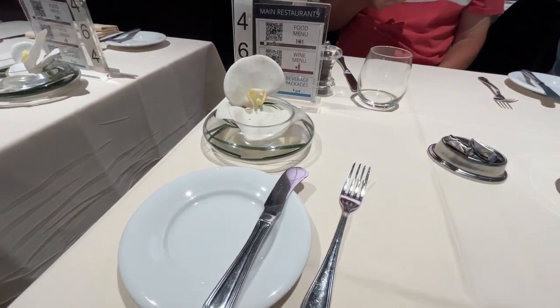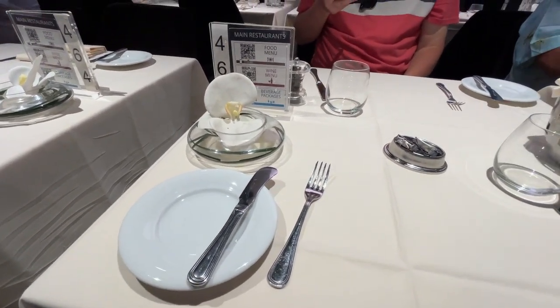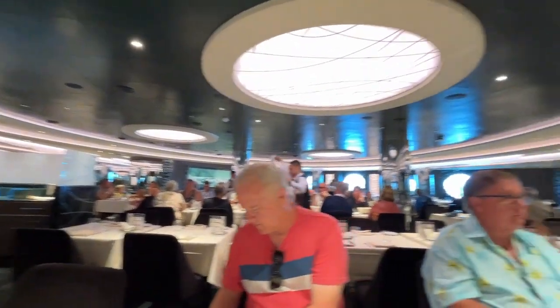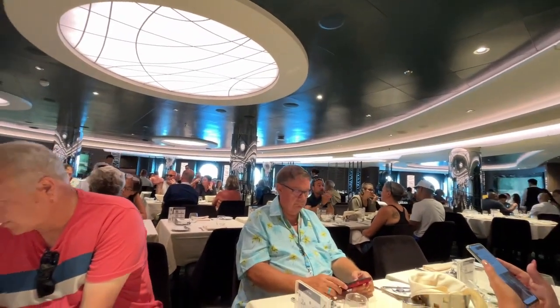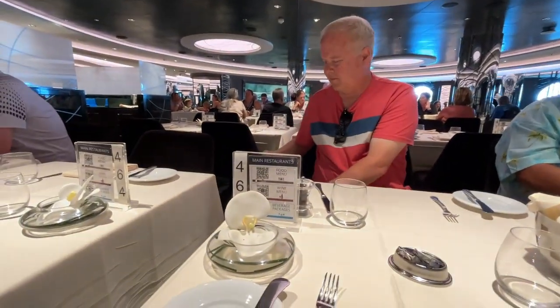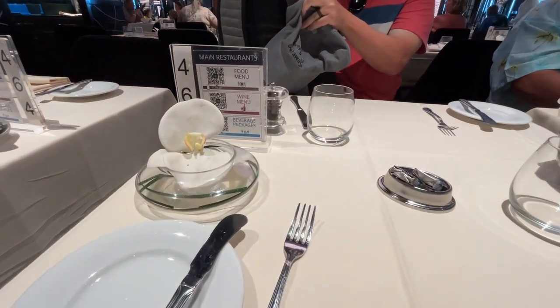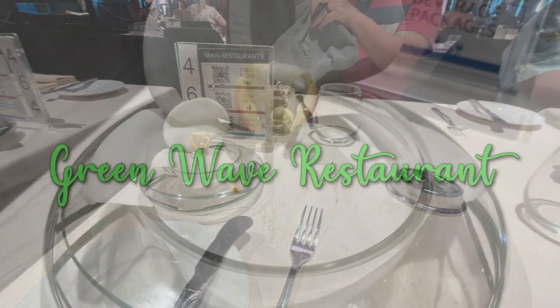First day, we did something different for lunch. We came into one of the main dining rooms, and we're seated and we're just having a nice lunch. Sometimes the buffet gets really crowded on embarkation day, so this is nice and quiet, and sounds like we got a good lunch coming.